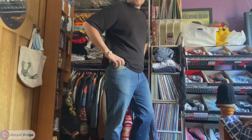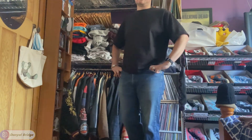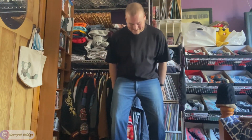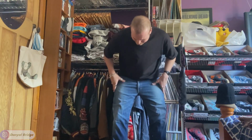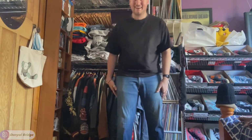Yeah, no, like everything about them. The 505s, if another pair comes up in these exact sizes, I'm going to be like, damn, I'm going to have to pick them up. Nah, 505s, that's a success. I'm happy with these. These are awesome. I like the little bits of wear to them, like the lighter coloring on the thigh area, like the hole down here on the calf. I don't know if I can really show the hole down here.